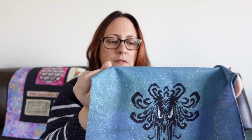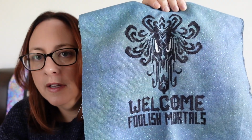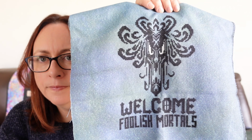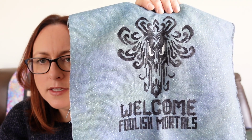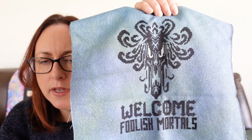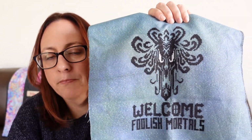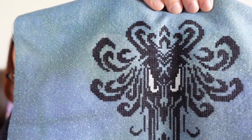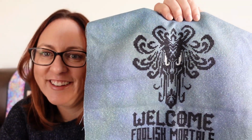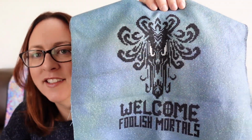It's on a piece of 28 count opal casual linen from Chromatic Alchemy, called Flotsam and Jetsam. I stitched it 2/2 using Silks For You PR070 for the black, and I did find the glow in the dark DMC for the eyes. I haven't tried them yet. I should actually try that out. I didn't have much to go, just some lettering down here and the eyes.